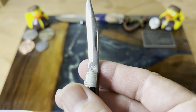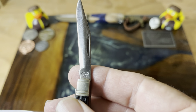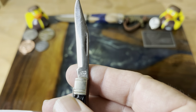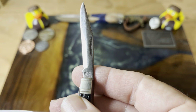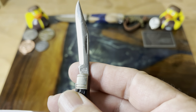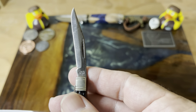And here is our tang stamp. I don't know how well this is going to come in, but it's the Camillus, New York, USA. And the underline underneath the entire word Camillus means that this was made anywhere from 1960 to the late 1970s. So we just kind of have a date range. This one's in really good shape.